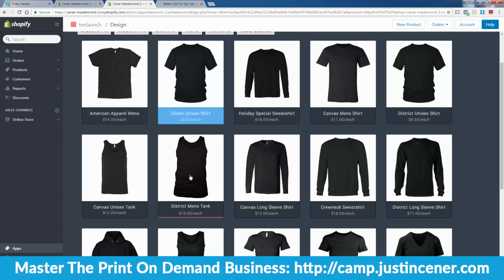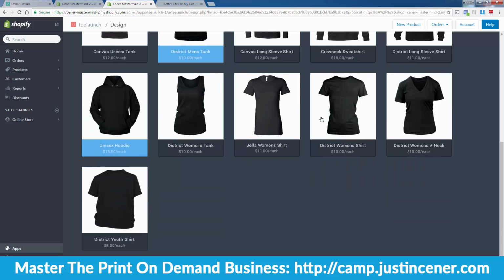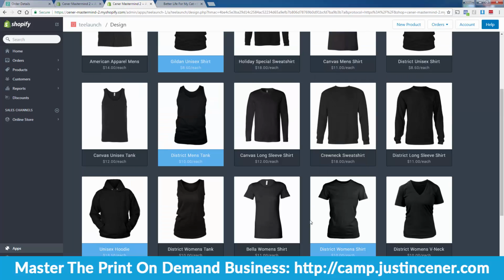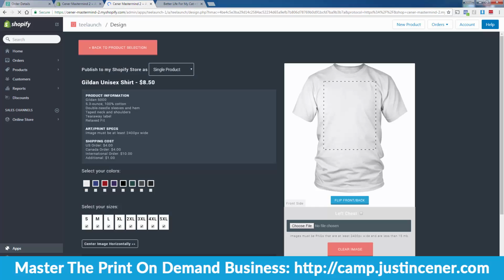We could put this little $10 tank top on here, and let's also put this hoodie on here, and the women's shirt, and now we can click Start Designing, right? So we're going to put our design on these 4 variants. Click Start Designing, and again, this is all similar to Custom Cat, just maybe in a different order, right? So now we're going to be able to come over here, and we're actually going to go and upload our design for our t-shirt, okay?